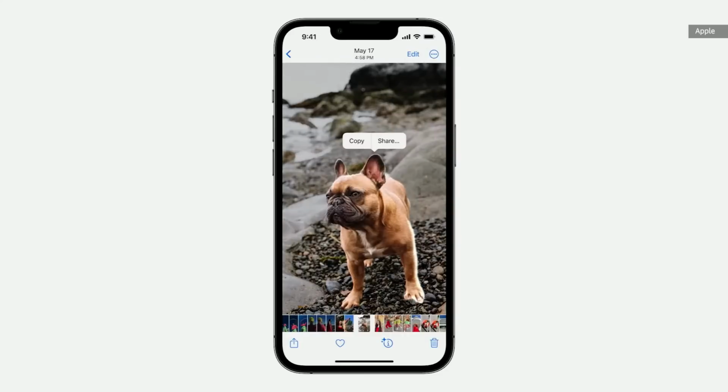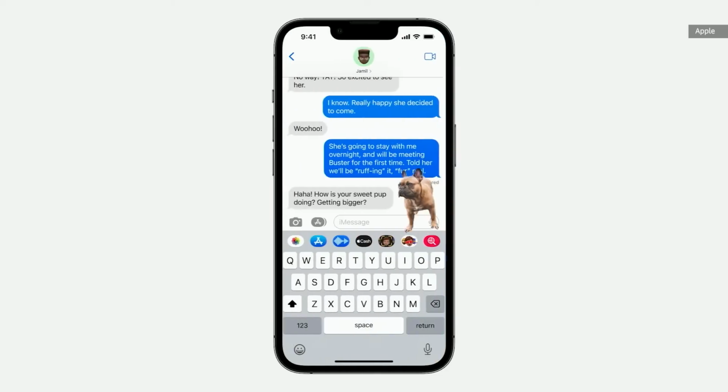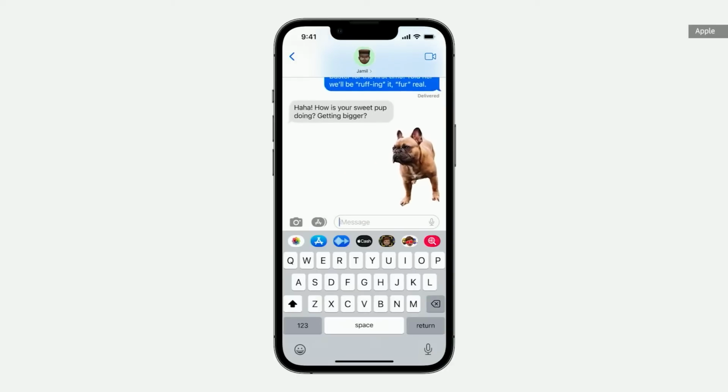Now, when you touch and hold on the subject of an image, you can lift it away from the background and place it in apps like Messages.